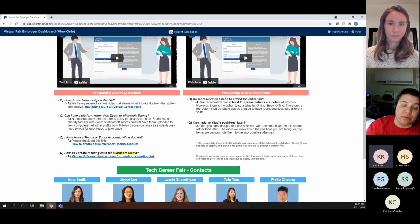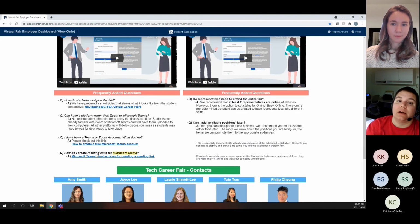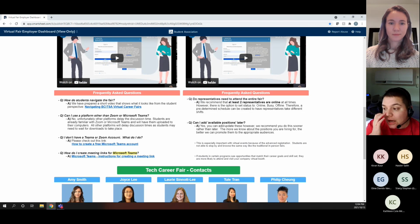The booth lead does not have to be present. You can set it up even the day before, and as long as all the links are set and ready to go, the representatives will be receiving an email from myself the day before with my contact details, with a link to the dashboard, with a reminder saying thank you for being here.